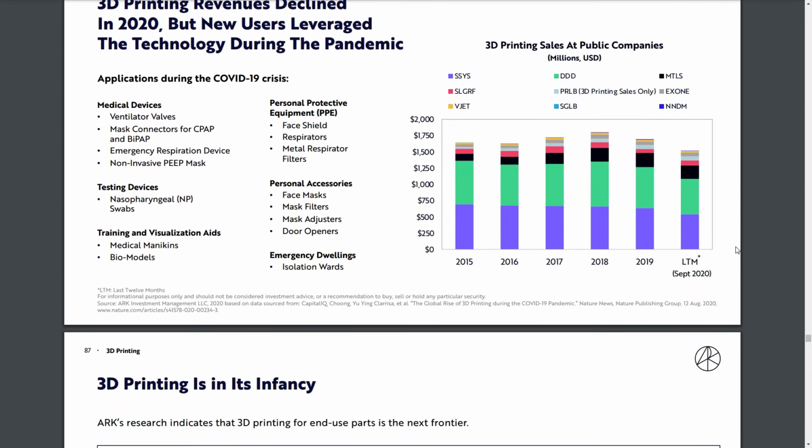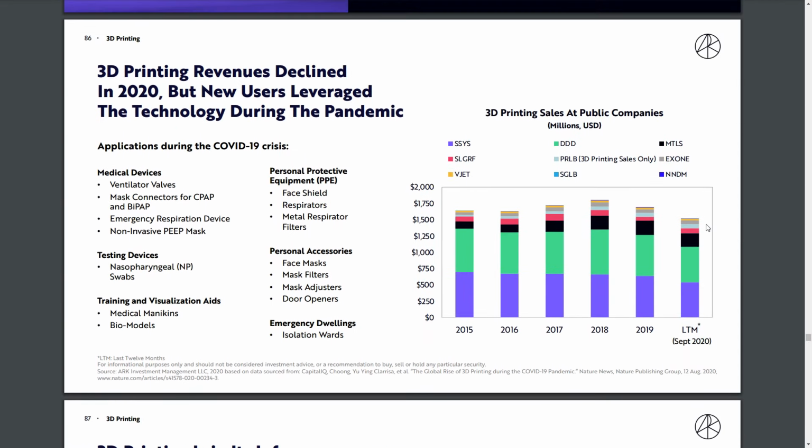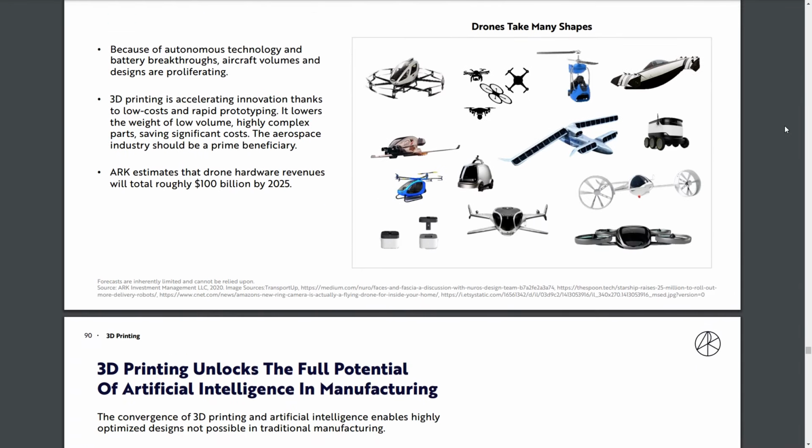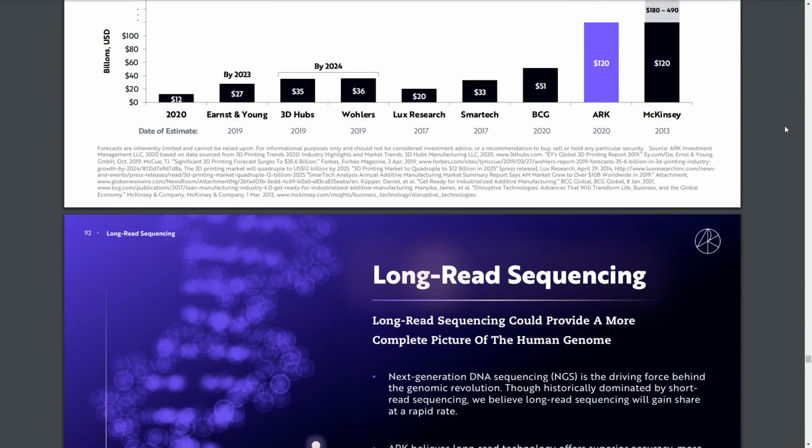Last but not least, the one company we've been looking at pretty actively is DDD. Again, it's a 3D printing company that has the capability to make a lot of stuff that I think will do well going forward. So this is, again, a lot of opportunity, a lot going on right now. This is an excellent report. I highly encourage everyone to read it because there is a lot of cool stuff going on in this space. Just to showcase some of the items going forward, again, feel free to check out this report.